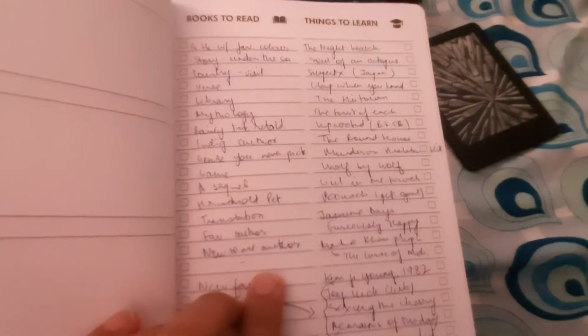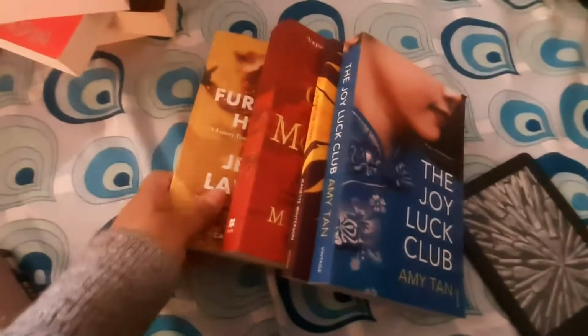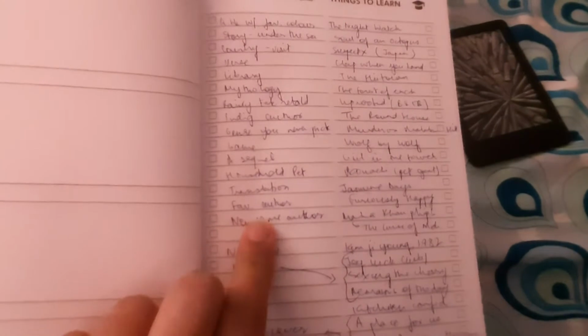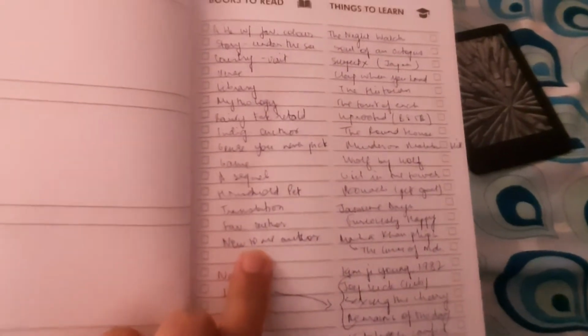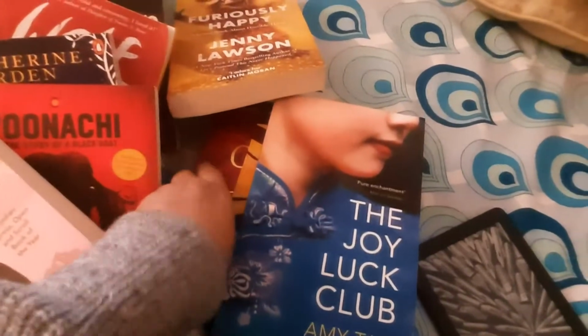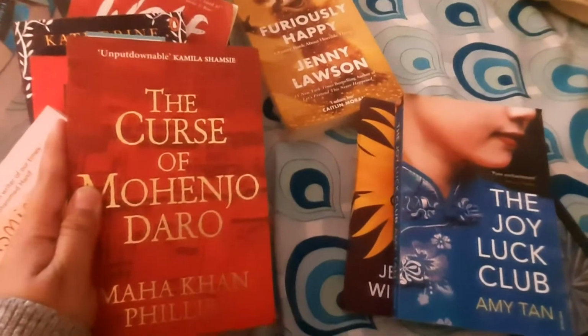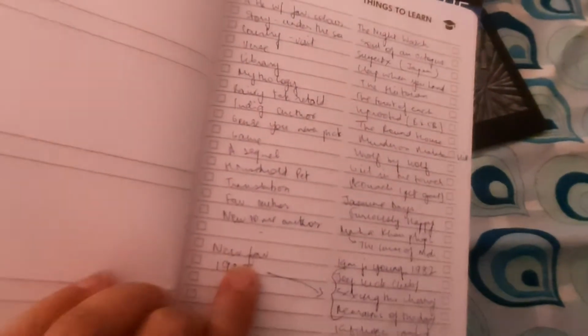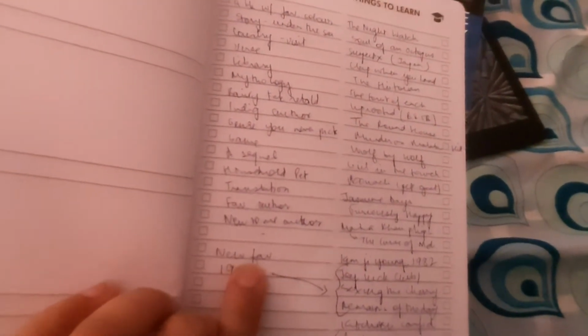Then we have favorite author, Jenny Lawson. And I'm rereading Furiously Happy for the millionth time. Okay, that's there. Then a new to you author. And I am reading The Curse of Mohenjo-daro by Mahak Jain Phillips. Then it says a new favorite, a book you think will be a new favorite.